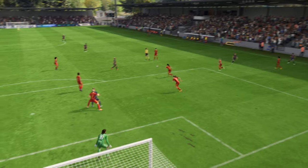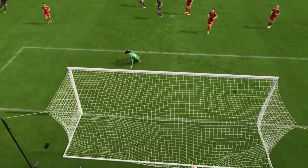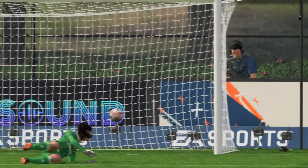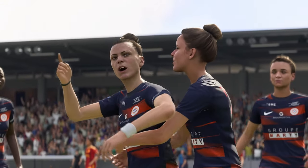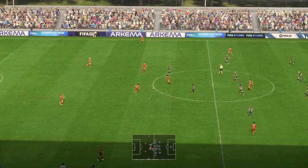Well, there it is. It's a lovely finish. Just the right side of the post. Close, but good enough. Goals in plentiful supply. 4-1 currently.